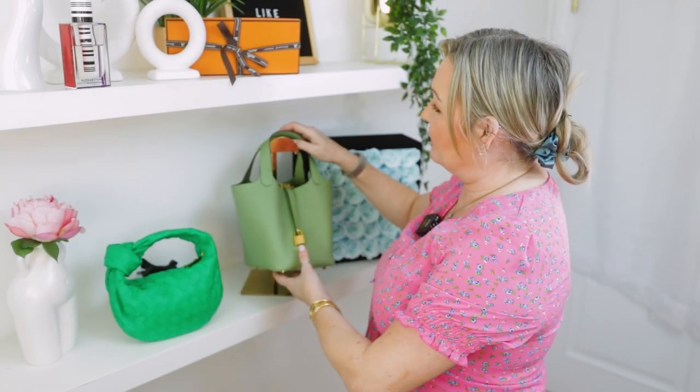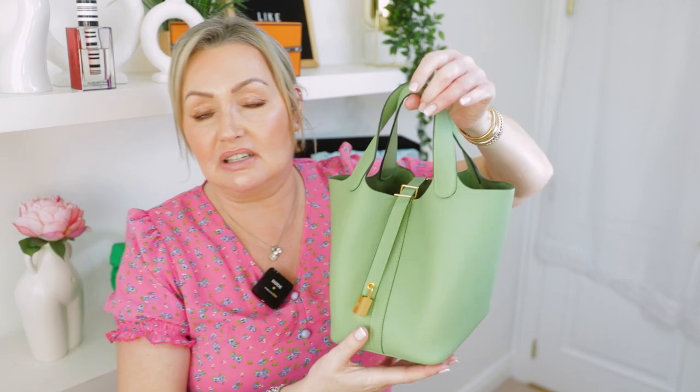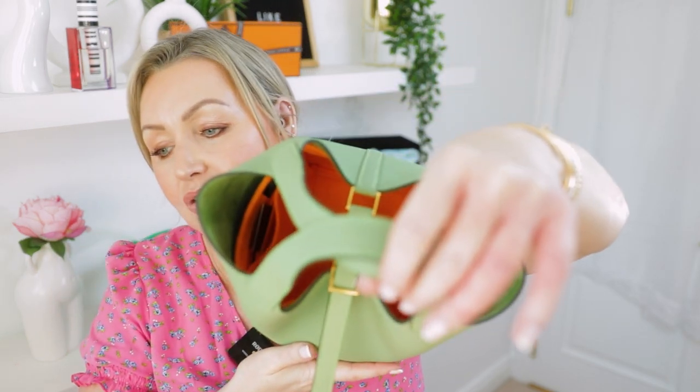Now, as you know, I revealed this beauty yesterday. Totally different colour green. This is more of a pistachio, a vert criquet, which I absolutely love. And on the inside, I went for a pop of color, the orange from Zumoni, the organizer there. A few of you messaged me down below from yesterday's video and said that you had bought a few. Listen, all I can say, I don't earn anything from Zumoni, but I will tell you something.